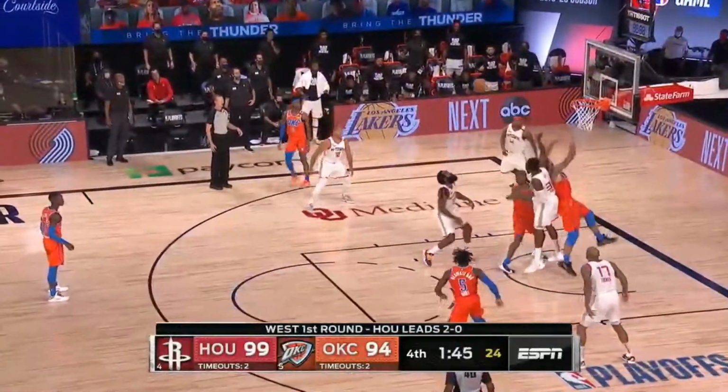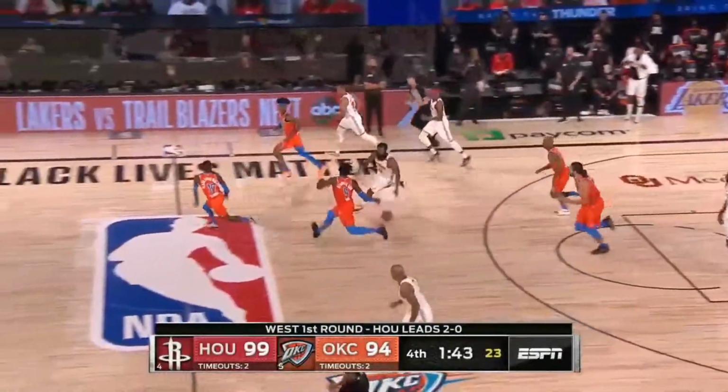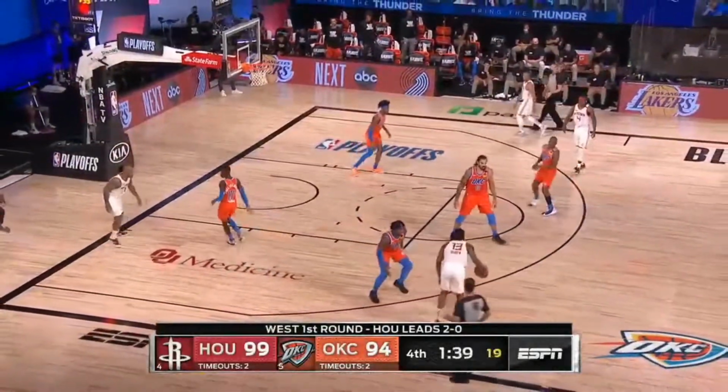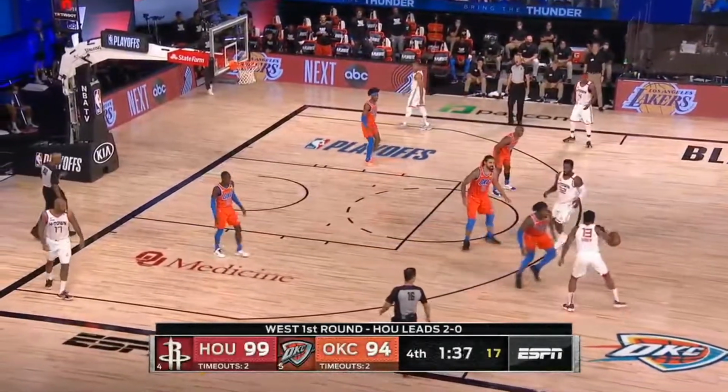Tough pass inside. Adams misses. Harden with the rebound. Houston leading by 5. Harden looked like he wanted to get something quick before the defense set up.